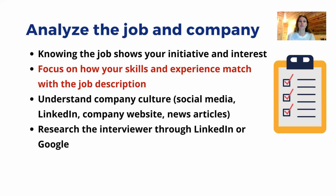You can also research the interviewer through LinkedIn or Google. If you know the person's name that you're interviewing with, it doesn't hurt to see what their exact position is, what their LinkedIn account looks like. You'll be going in knowing a little bit more about the person that you're interviewing with.